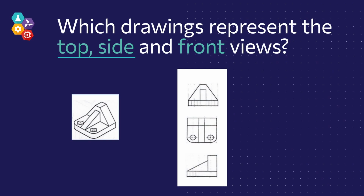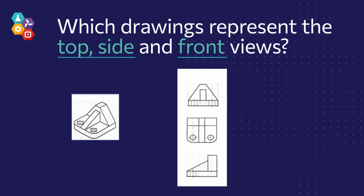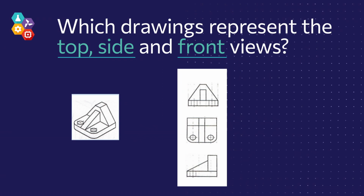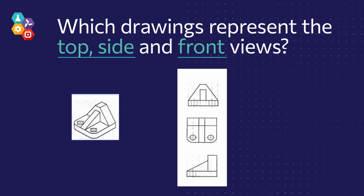If you look at the isometric view, and there's 3 different projections, which of those pictures do you think is the top view based off of your isometric view? And then see if you can decide which would be the front view, as if you're looking at that bracket head on. And then which of these views do you think would be the side view if you're looking at that bracket from the side? See if you can figure out which one is top, front, and side.